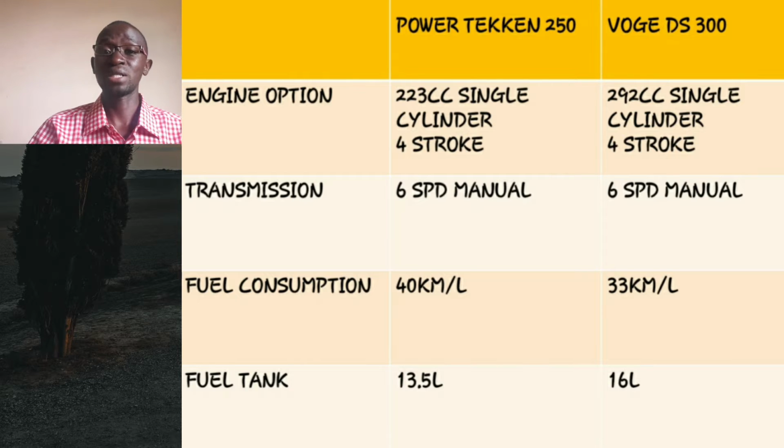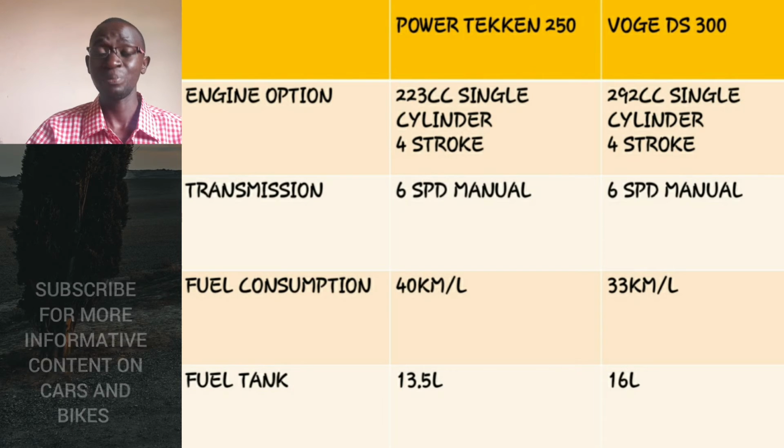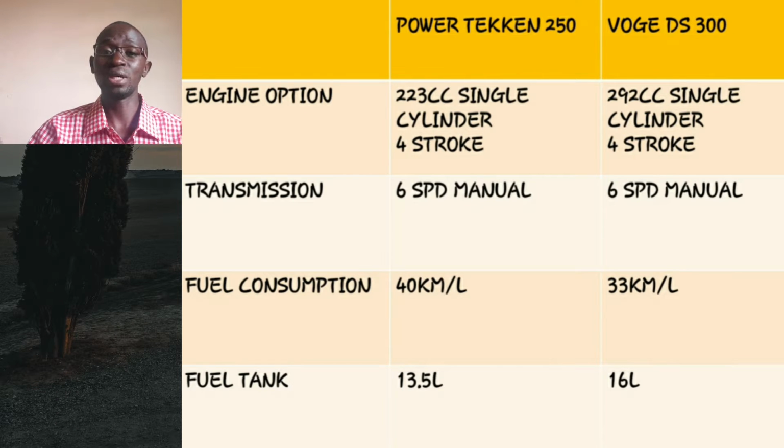In terms of performance, it does quite well. Now that there is more power, it feels very spirited and eager, especially when accelerating from a standstill. At speeds of around 100 kilometers per hour, it feels okay, and even the vibrations are very minimal. But as you begin to push it hard, the vibrations become more pronounced, and this is very normal with single cylinder bikes.